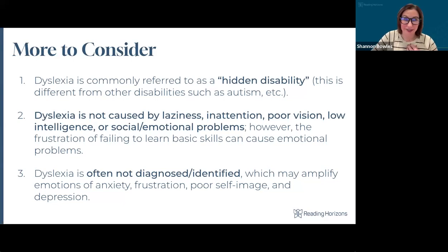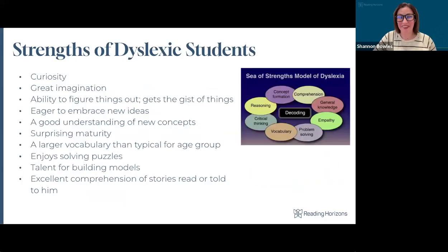And oftentimes they're not diagnosed. It's actually pretty rare to get a full dyslexia diagnosis. So look for these characteristics, look for those hallmarks, and treat it like you would if they had the diagnosis, because that's what they're going to need.